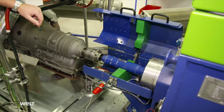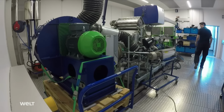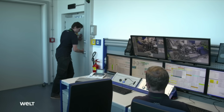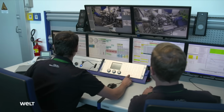The most important point here is actually our brake. In fact, it can both brake the engine and also, in this case, drive it. That means we can also simulate racetrack conditions, roadway conditions, that sort of thing. Basically, everything you can imagine. The test chamber is under constant vacuum to prevent exhaust gases from leaking out.